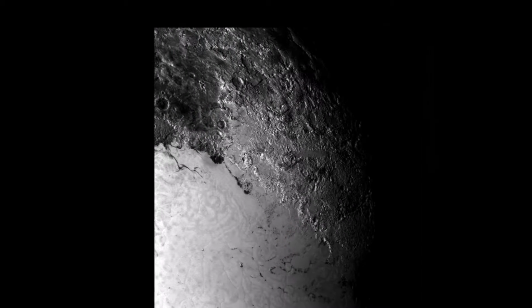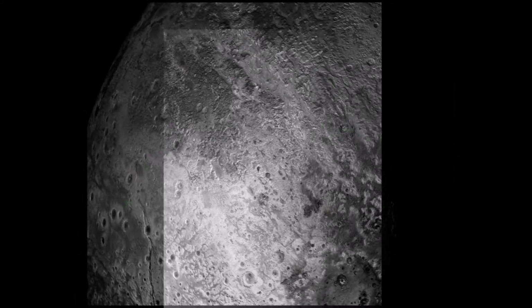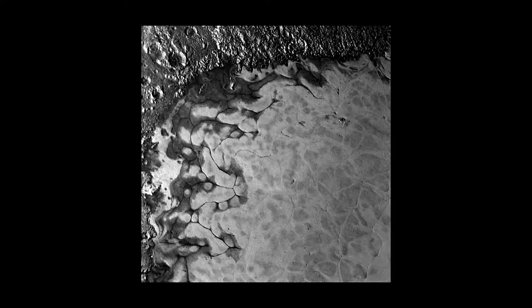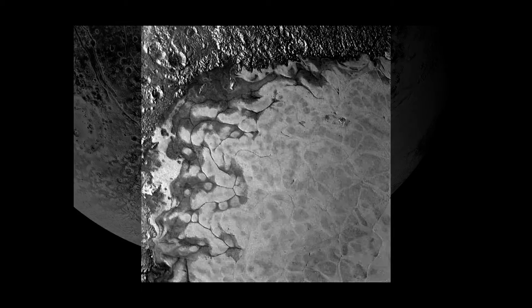fields of small pits, are covered with irregular shaped sections or polygons that look to be separated by troughs. Each section is roughly 12 miles across. The height of the hills is not yet known, nor their origin. It could be the hills were pushed up from below, or are mounds surrounded by eroded terrain. The fields of pits resemble glacial fields here on Earth.